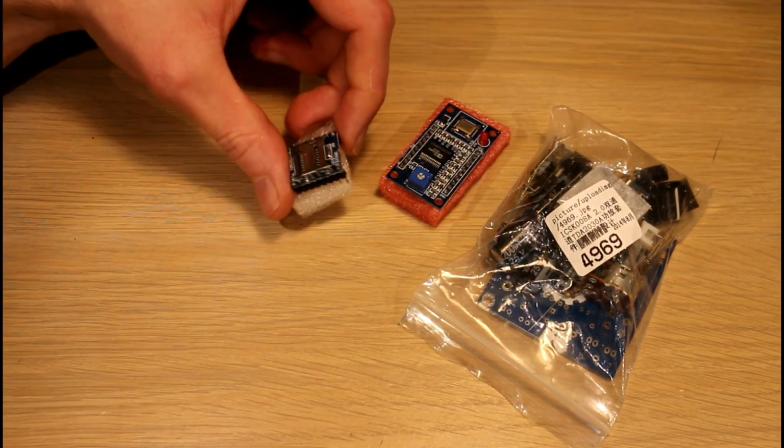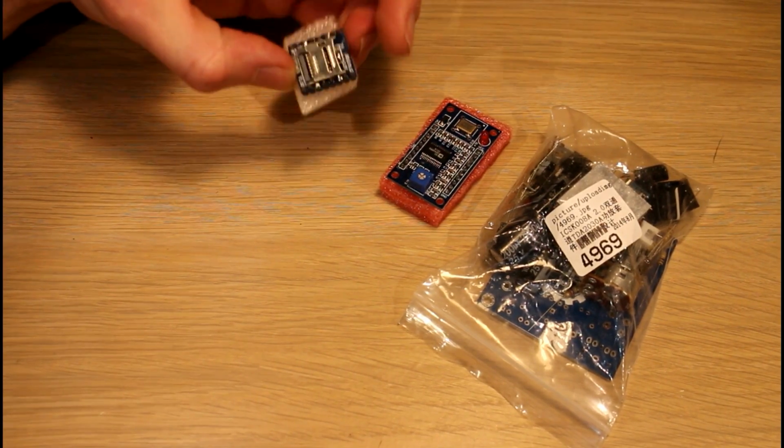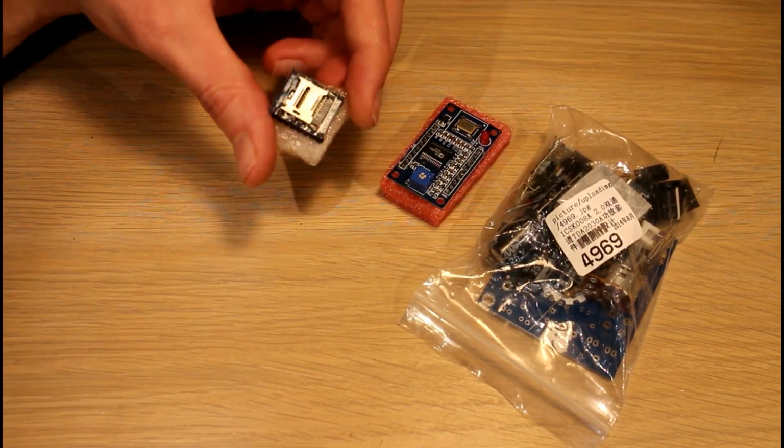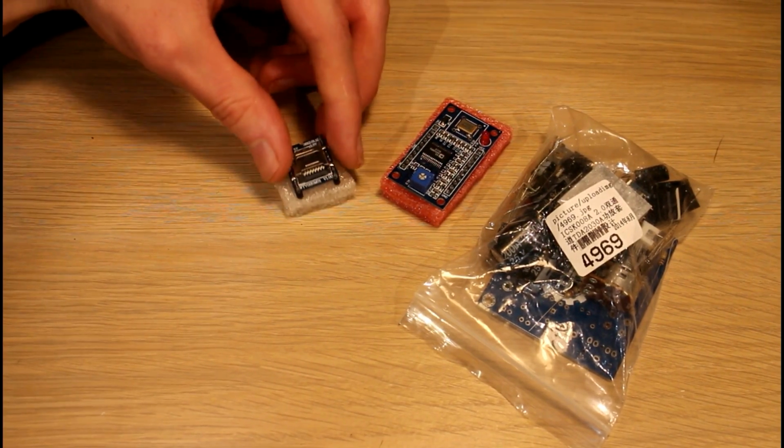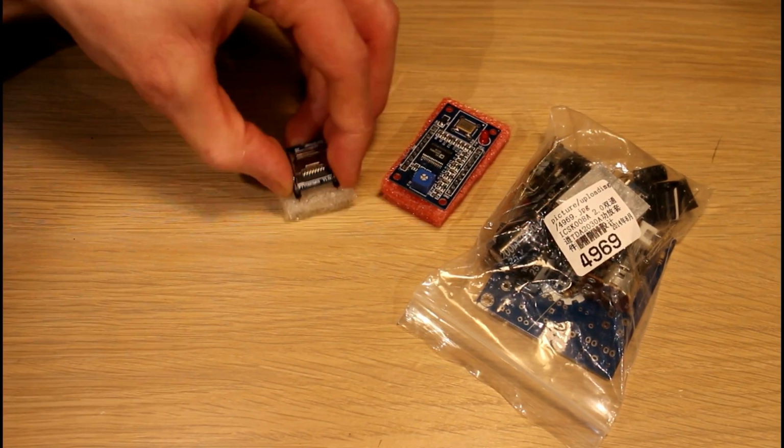Final thing then, I have this little SD card that should be able to make sounds, so maybe we'll be able to get some tractor sounds on this thing. Maybe I'll put that in the forage harvester or something. That might be interesting, see if it's any good.